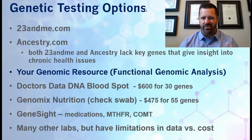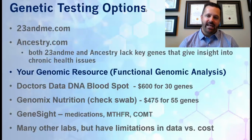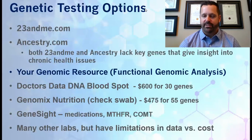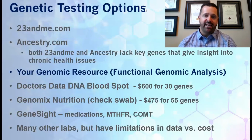And I think it's maybe a $20 or $30 difference to do a cheek swab versus a spit test on that. But the Your Genomic Resource functional genomic analysis test is by far the gold standard in my opinion. If you've previously already done 23andMe or Ancestry, I really encourage you, if you haven't delved into that information, start with that, okay? Get that data uploaded to interpretation sites, take our Unlock course and decipher that information because it may give you the things you need.